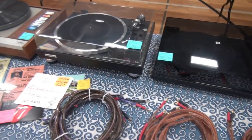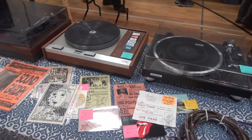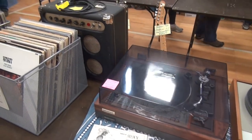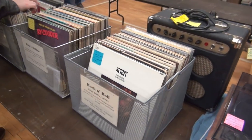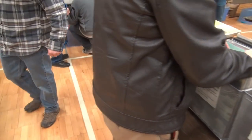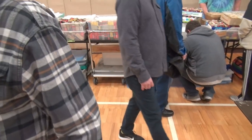So we'll keep going here. Still got about half this room to cover, and then we'll do an aerial. Or maybe I'll buy something. I have not seen Marcia. That's not a good thing. Bunch of albums here. Hey, you buying anything yet?